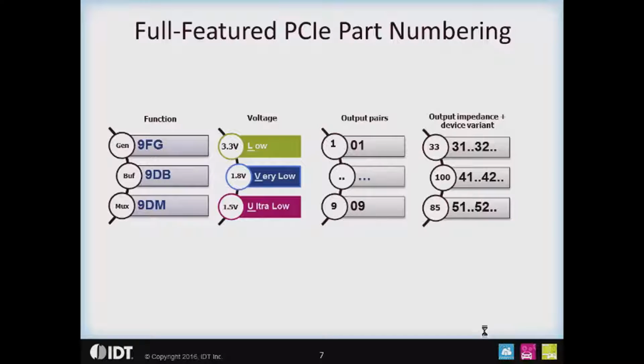And then the operating voltage is the fourth character in the part number. L is for 3.3 volts, which stands for low power. The V indicates 1.8 volts or very low power, and then the U indicates 1.5 volts or ultra low power. The next two digits then provide the number of PCIe clock output pairs. So ranging from 1 all the way up to 9 currently. So that's the number of outputs.